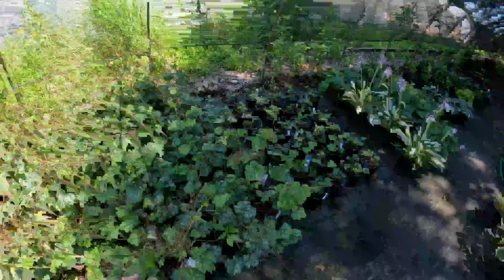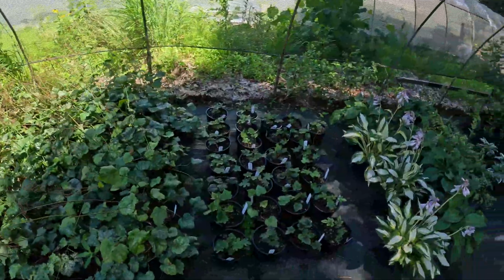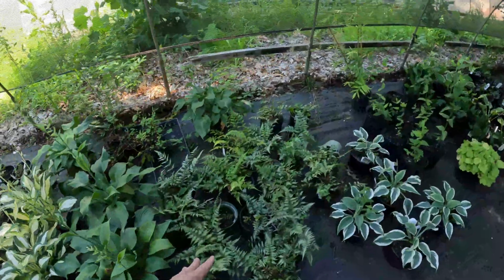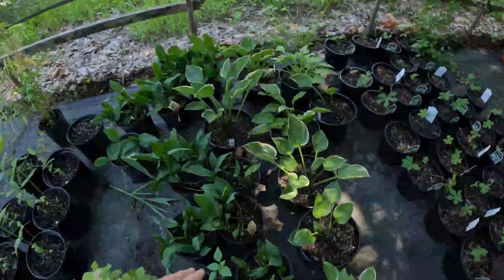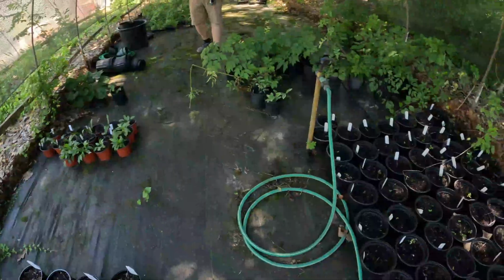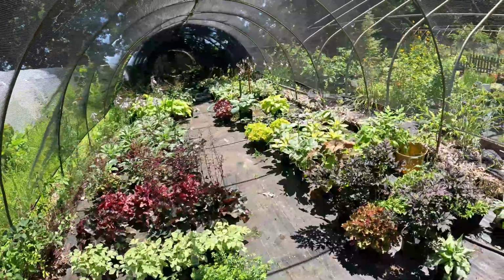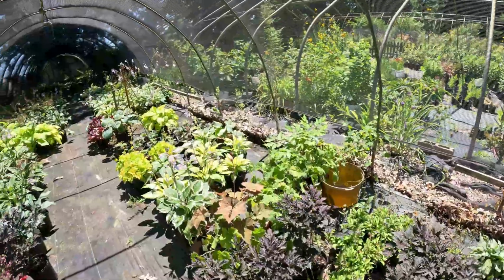Really cool. This one's really different. It's got like a variegated leaf. And now we're getting into the ferns. Some pretty painted ferns. And what are these? It almost looks like lily of the valley. Yep, lily of the valley. And wild geranium. So just look at the colors. Like you've got the dark greens, the paler greens, the reds, the orange tinges.